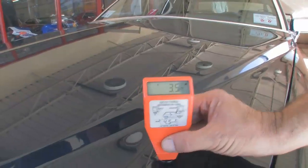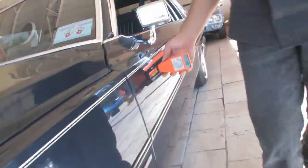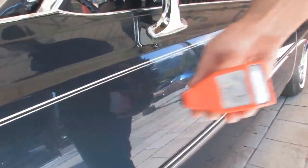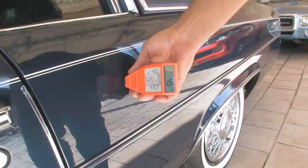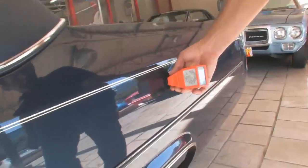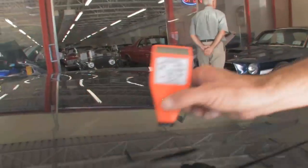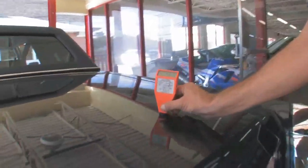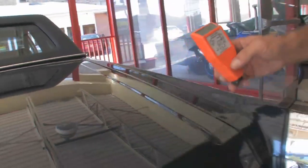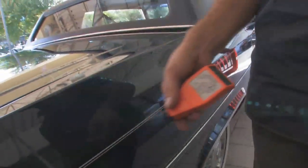Okay, we got 3.5, 3.0, still within range, and as we go down the car sometimes can get a little bit thicker. 4.5, so we're still in the 3 to 4.5 range. So if a panel had been painted, it typically would jump to like 9, 10, 11, 12, something like that, and you'd know right away. Look how consistent it is, even for 30-year-old paint. You know, they don't paint them like that today. They're painted more in a hospital environment today.